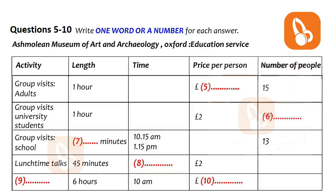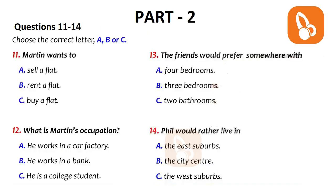Part 2. You will hear a man, Martin Hill, phoning an estate agent in order to find some accommodation. First, look at questions 11 to 14. Listen carefully.